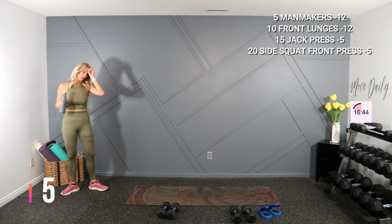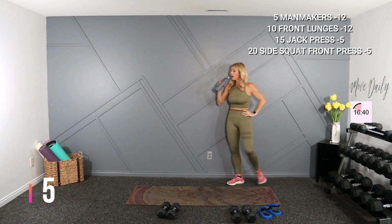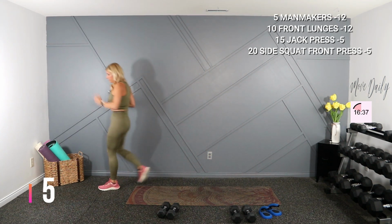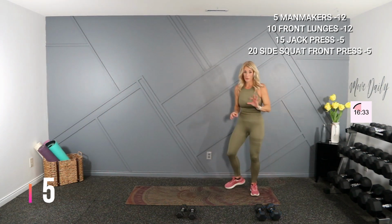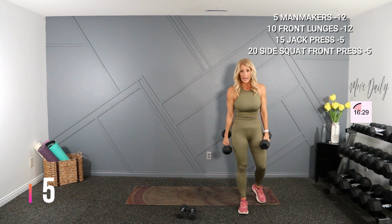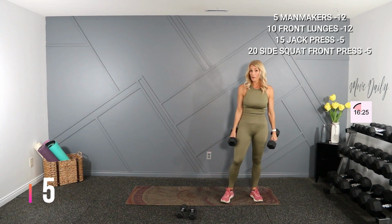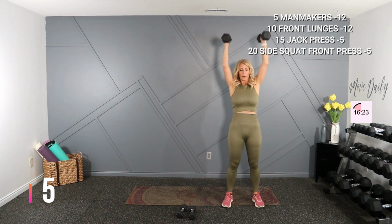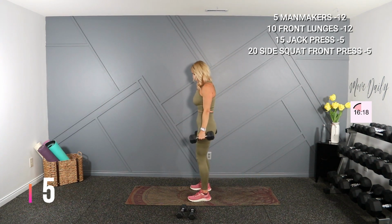Really enjoying the push. All right, here's your next four exercises. Get yourself set up. Let's work. Starting with five man makers. Okay, that burpee, stand, curl, press. I'm gonna use 12s. Now, you can modify the burpee if you'd like, or just stay standing without the burpee and do a curl press. You've got five, here we go.